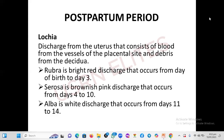The first discharge that comes out from the woman just after delivery is the rubra. The rubra is a bright red discharge that occurs from day 1 to day 3, from the day of delivery to day 3. That is the duration within which we expect to see rubra. If after 3 days a woman still complains of discharge that looks like rubra, you know that it is not normal, so you need to report that to the healthcare provider.